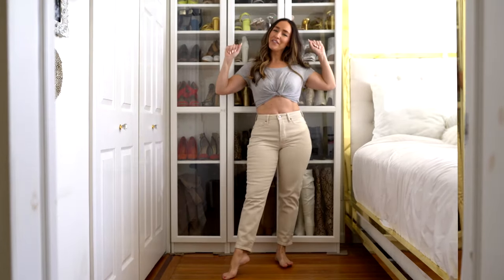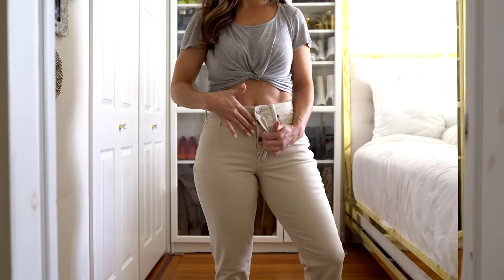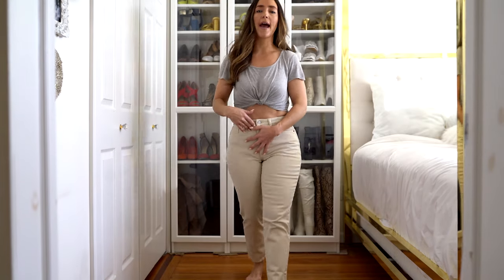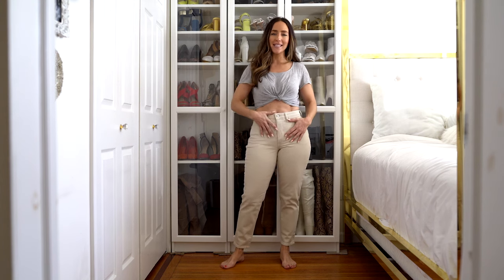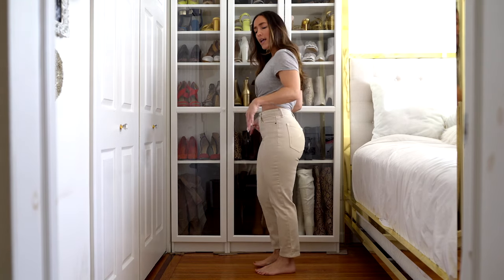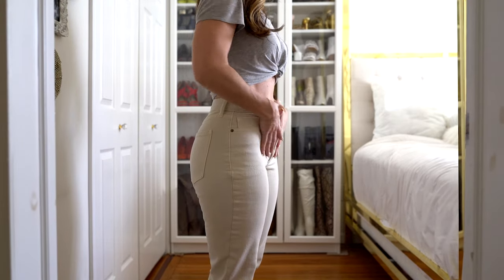I love them. I know some people can be very particular in terms of how the pants button or zip up. This has a button closure. I just wanted to quickly point that out. And I actually really like a button closure because I feel like it's more fitted in this area, and this is the area where I can sometimes feel super bloated. So I feel like it really does a good job of keeping me feeling secure and sort of held in.